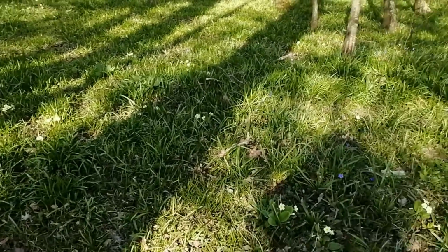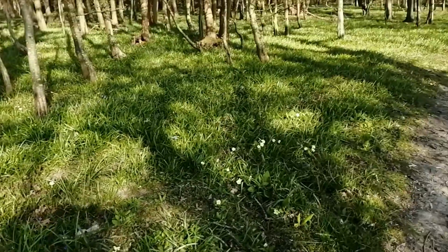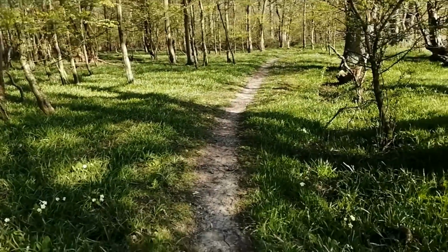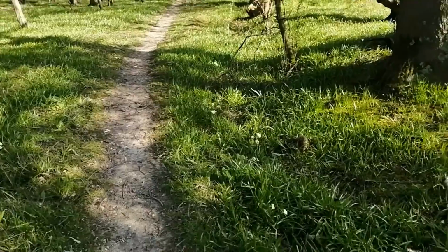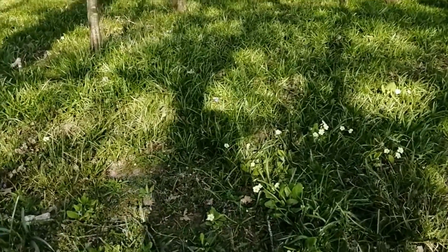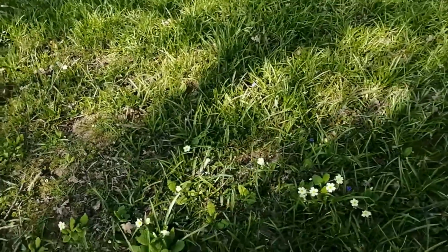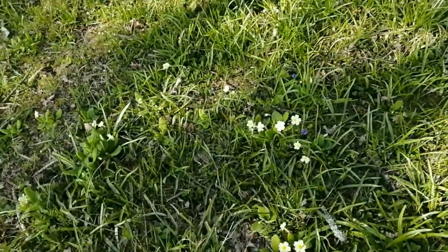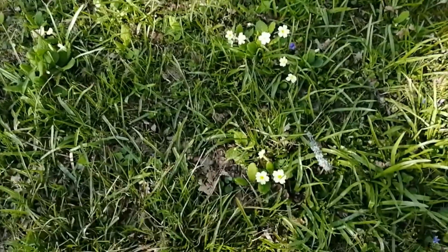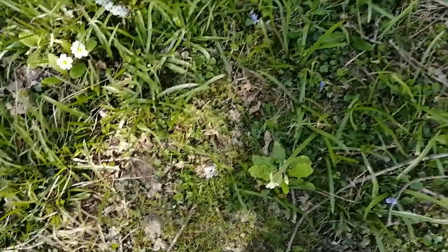There were just a few primroses along the path, but this year there are no primroses along the path, or hardly any. But they are marching into the bluebell field, which is interesting. So they have found themselves a little niche, and they are growing there, here as well. But these are all single, so they're all young ones.